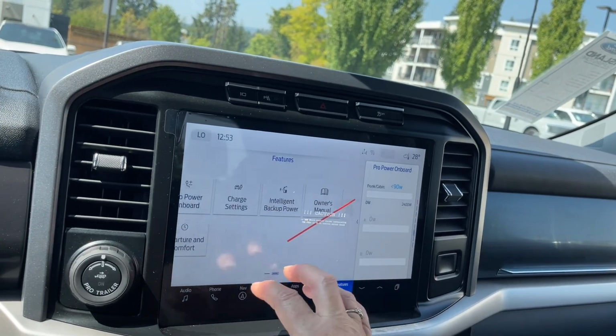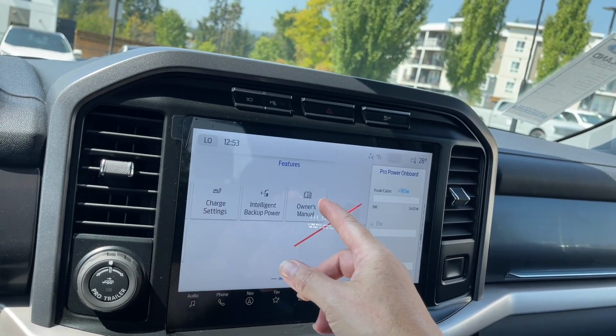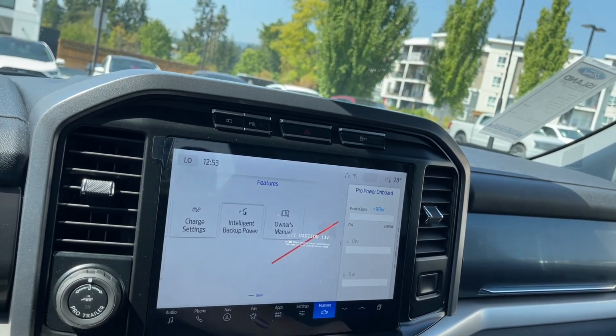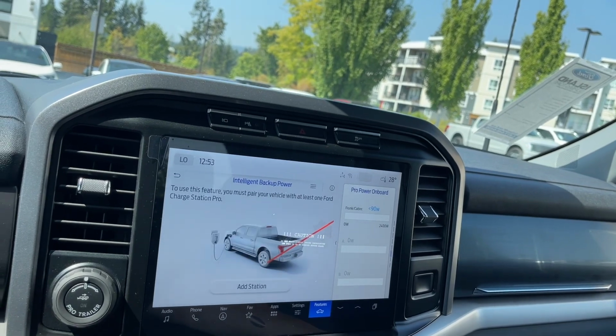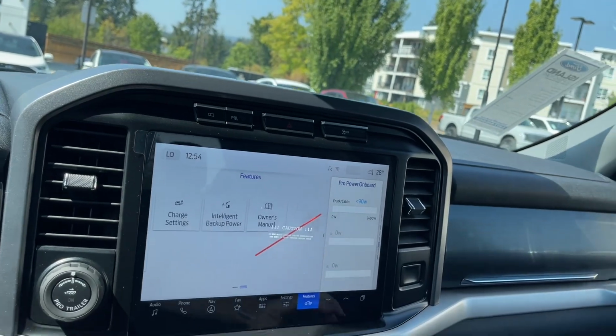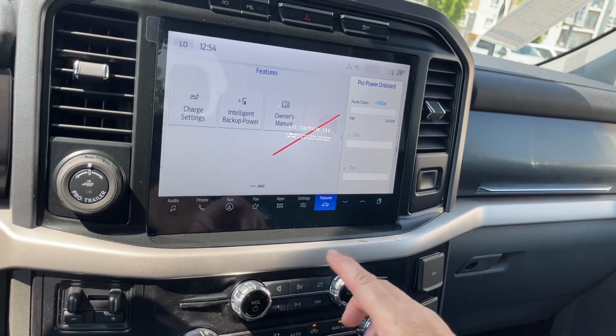And we can slide through. There's your charge settings. There's your owner's manual, intelligent backup power, and so forth. Look at that. Let's touch on that and go in there. So adding a station and pairing it to a charge station. And then down below we have our volume and tuner.